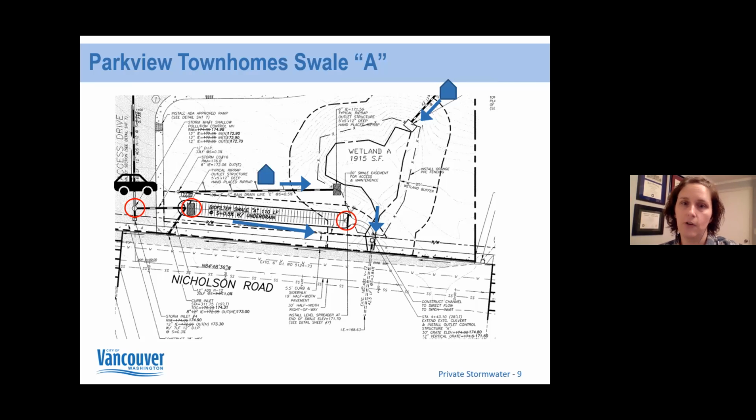And then at the far end, moving left to right on the slide, there is a level spreader at the end before the swale connects to the city storm drain system. That is another of those concrete bands that runs across the swale, and it needs to be maintained and uncovered so that it has the ability to slow that water down.